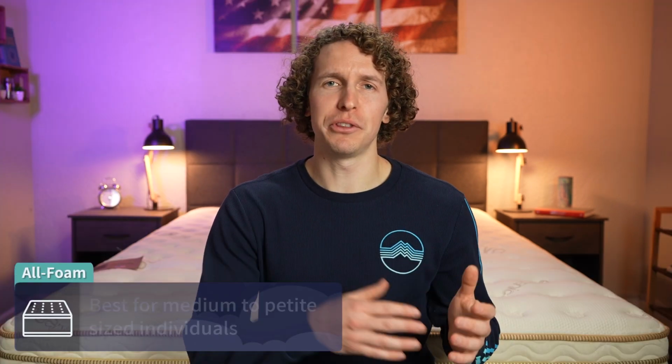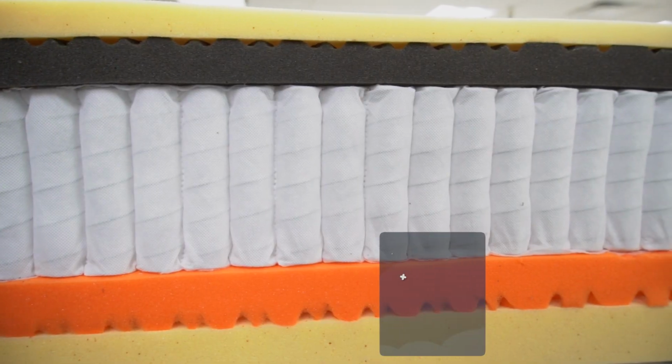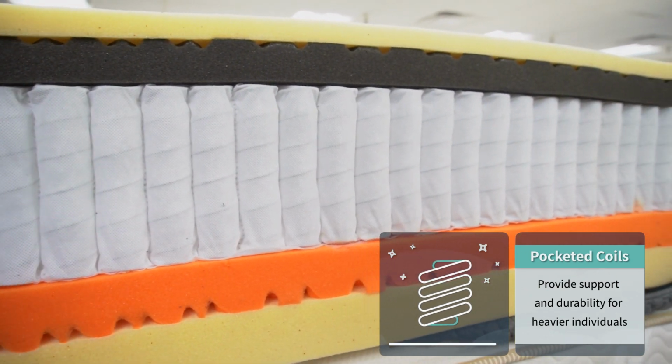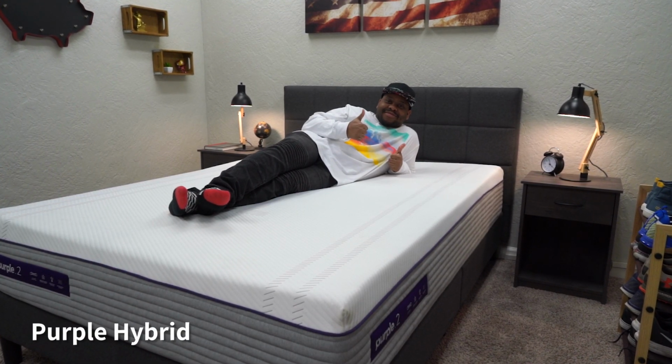Now, like I mentioned, both of these beds are all foam mattresses, so if you're above the 200 to 250 pound range, you might want to check out a bed with pocketed coils instead of just support foam. And we usually recommend people do that because beds with pocketed coils just provide a lot more support and long-term durability for those bigger body types. And Purple offers a number of different options. They have their Purple Hybrid and 2 Purple Hybrid Premier beds to choose from.